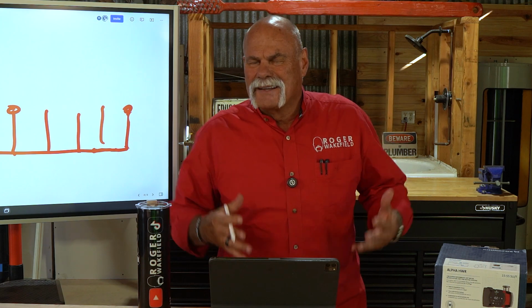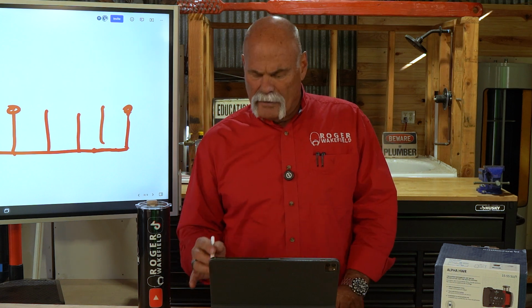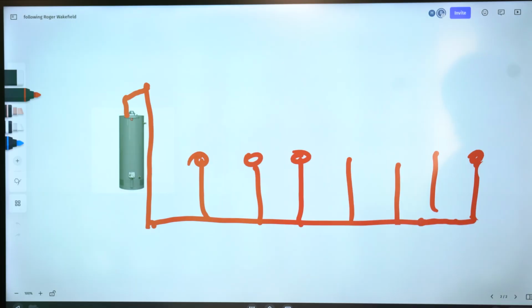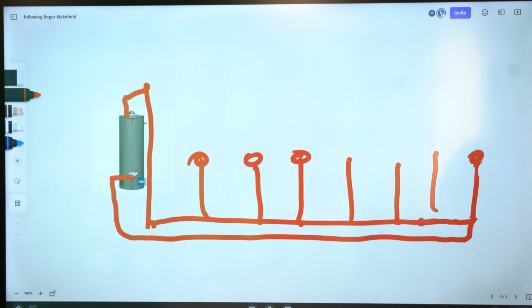Well, you know what? I get up early every morning, I want hot water there. So you get under the house, you go to the end of that line, you tie onto it, bring a return line all the way back down to the water heater, and then install your pump right there. Now you've got a dedicated return line.